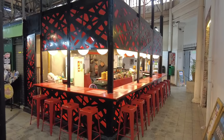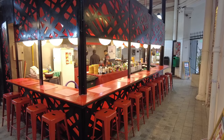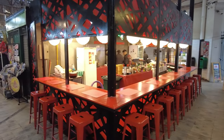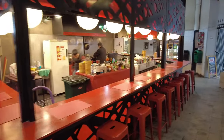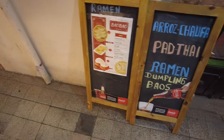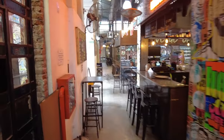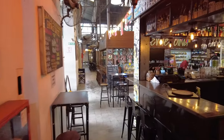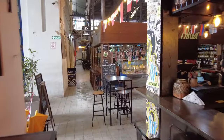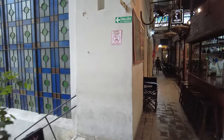Not just Argentine food options here. This place looks like a Pan-Asian kind of restaurant. I think they have Chinese food, Vietnamese, Thai. This is something I've noticed in South America, that there are a lot of Pan-Asian places where they serve types of food from different Asian countries. I think just because there are Asian diasporas in Latin America and South America for sure.